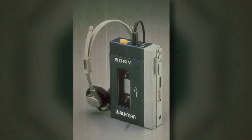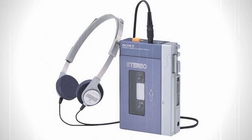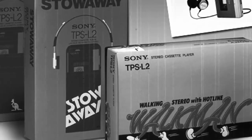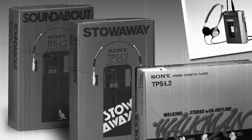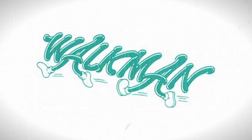The Walkman made its debut way back in 1979 as the TPS-L2. It was the very first portable music player with a headphone jack, and it was priced at $200. The name Walkman sounds so familiar to us now, but it took Sony a little while to hit on it. The TPS-L2 was actually released in the US as the Soundabout, and in the UK it was called the Stowaway. Even the logo has gone through changes over the years. Here's the very first one with little feet on it.